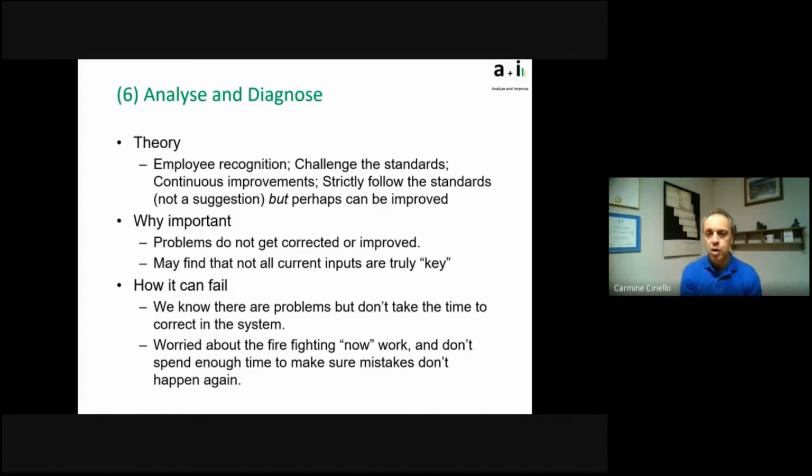Why is it important? Well, one of the reasons is problems do not get corrected or improved if you don't have the step. And you may find that not all current inputs are truly key. You may have 10, 20, 30 different inputs, but there may only be a handful that are truly critical. And so you need to understand what they are.